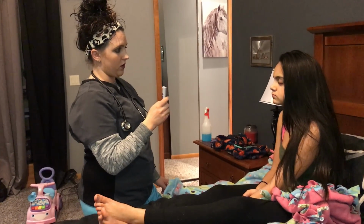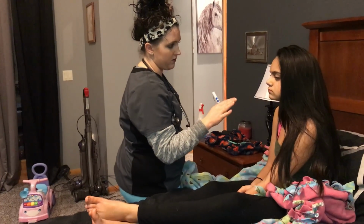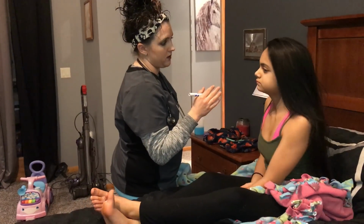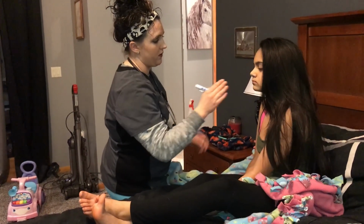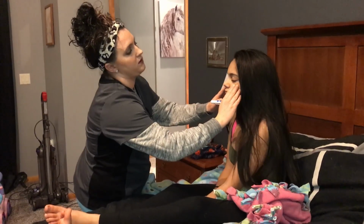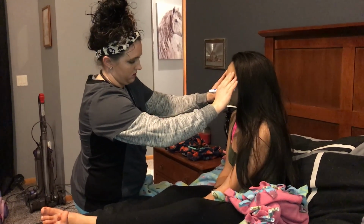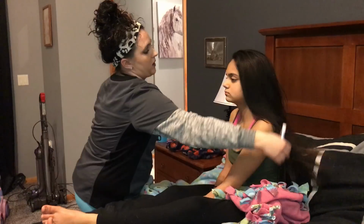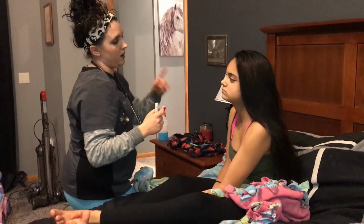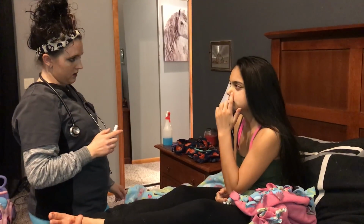Next, I'm gonna go to her nose. I noticed that the skin color is the same as the rest of her face. I don't see any lesions or masses. Do you feel any tenderness when I touch your nose? No. Okay, I'm gonna check her maxillary sinuses, and then her frontal. Did you feel any pressure or tenderness when I did that? No. Okay, can you grab one side of your nose and sniff, and then the other side?